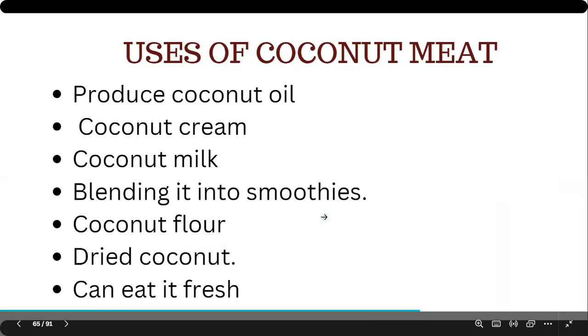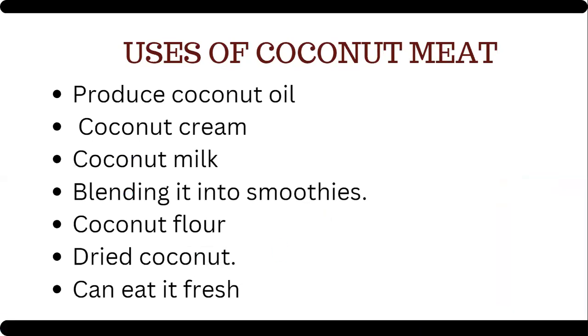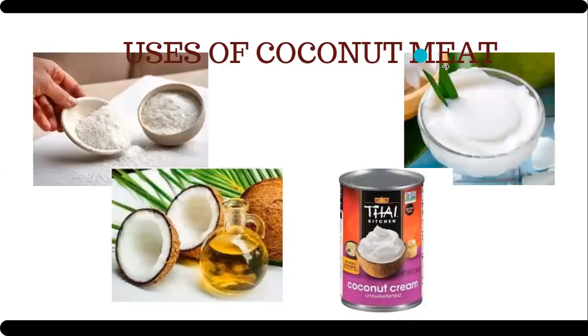All the ones we'll be discussing at the back, the shell, the husk, whatever, you can see the advantage. Just the back alone, you've not sold your coconut, just the back. So now, look at the uses of coconut meat: into flour, into juice, into milk, into coconut oil.